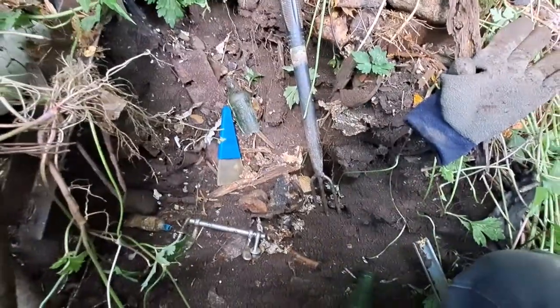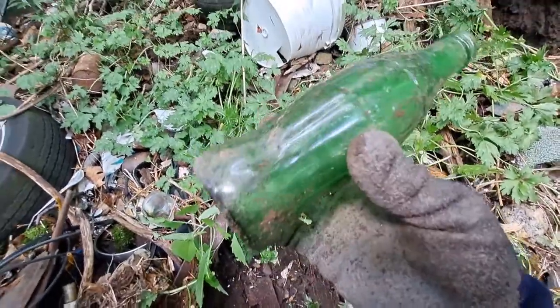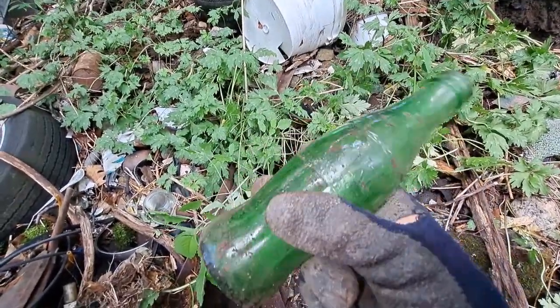Well, this here just came out, and this is another day maker. It is a green Coca-Cola bottle.